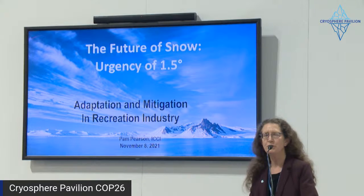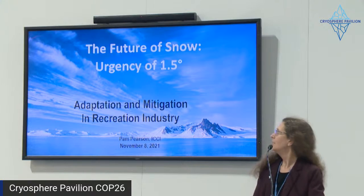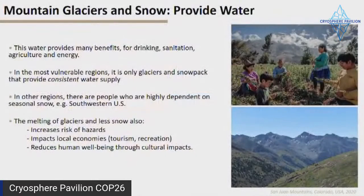I wanted to give both a vision and a caution in terms of how far this can go. As you've heard before, mountains and snow provide water, and snowpack is something that is sometimes neglected. It's easier to project glaciers. It's easier to figure out what's going on with glaciers.